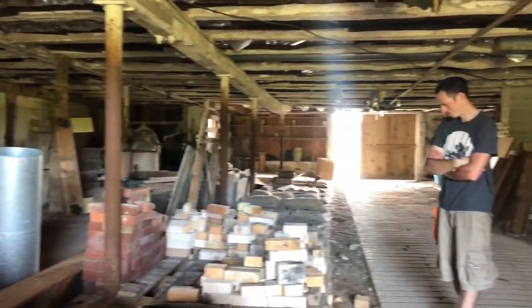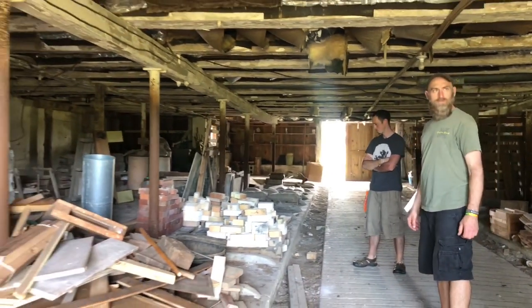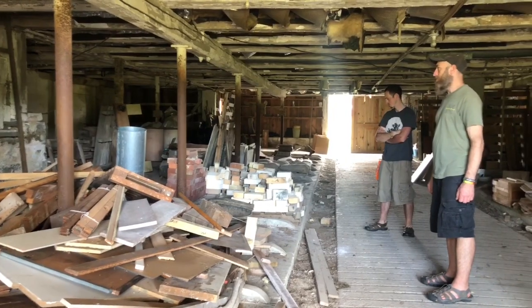They weren't the kind that we were looking for. We were looking for the ones that are a little bit more structurally sound so you can make like ovens and stuff out of them. But these crumble as soon as they get moist. Yeah, they just turn into dust.